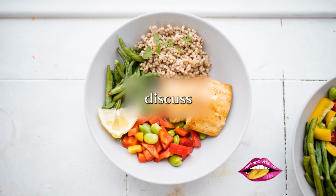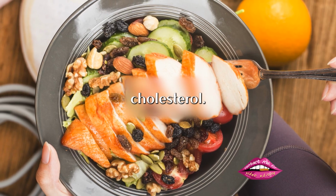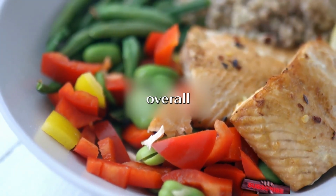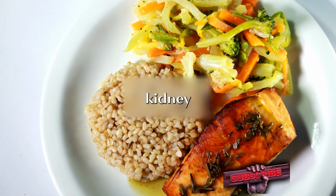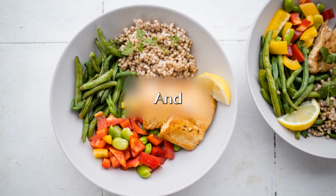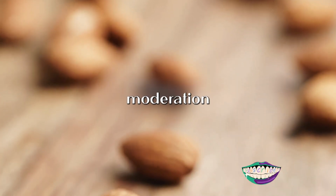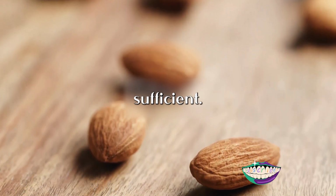Now, let's discuss diet. Your eating habits play a significant role in managing cholesterol. A diet rich in omega-3 fatty acids, such as those found in fish like salmon and mackerel, can lower your overall cholesterol. Additionally, soluble fiber found in foods like oatmeal, kidney beans and apples can also reduce the bad cholesterol in your bloodstream. And let's not forget about the power of nuts. Almonds, walnuts and other nuts can improve your heart health. But remember, moderation is key. Nuts can be high in calories, so a handful a day is sufficient.